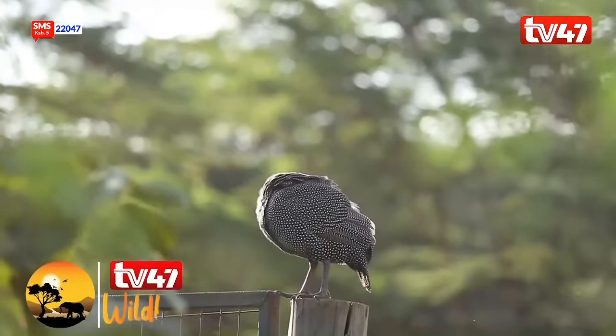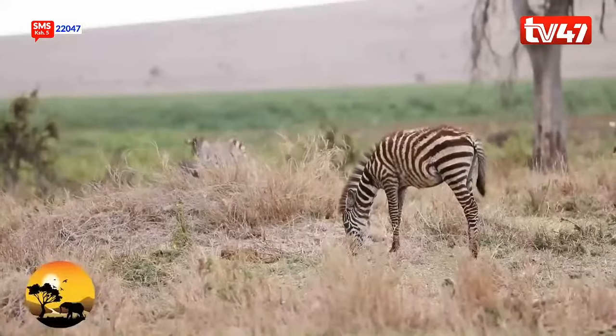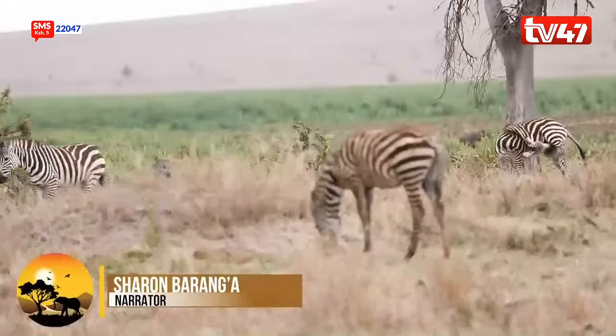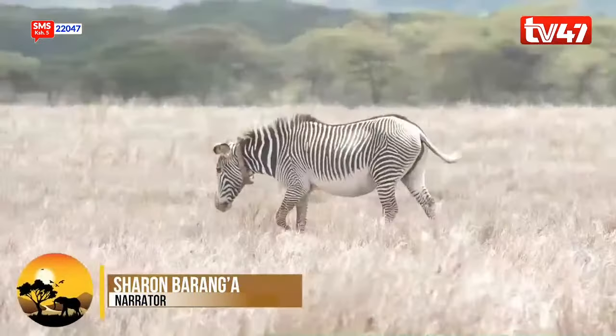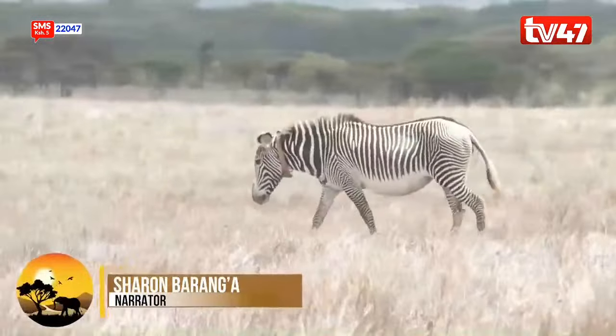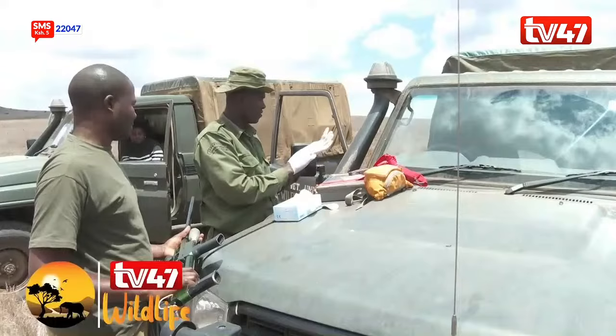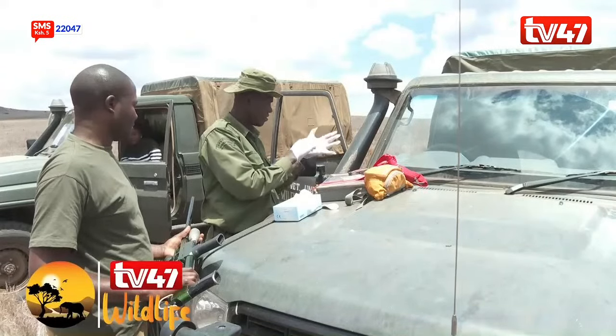Welcome back. Before the break, we got to join Timothy Kaaria on a zebra monitoring expedition as we learned about zebras. Now, one of the Grevy zebras here is getting their collar removed, and we got the rare opportunity to accompany the resident vet, Dr. Matthew Mutinda, and his team as they prepare to knock down the animal to remove the collar.